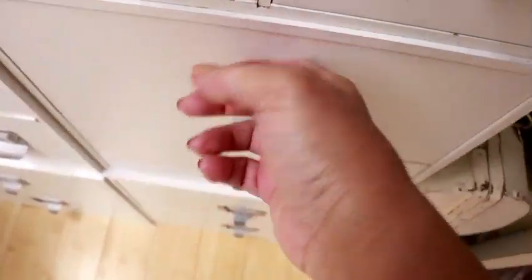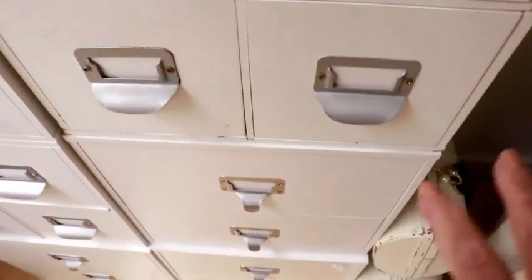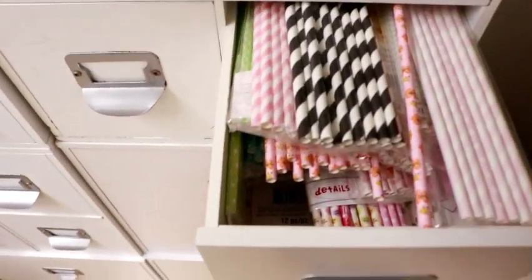See how this is a perfect example of an area that's not organized. And it's not neat. And it's okay. But it's in an area. When I have an extra 10 minutes or something, I'll come in here and just kind of pull the drawer and organize it a little bit. That's what works for me.